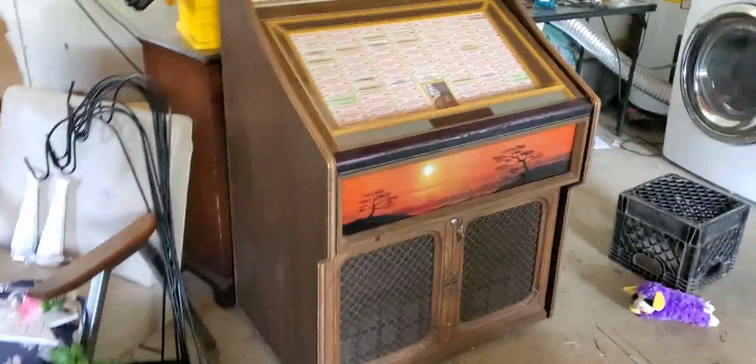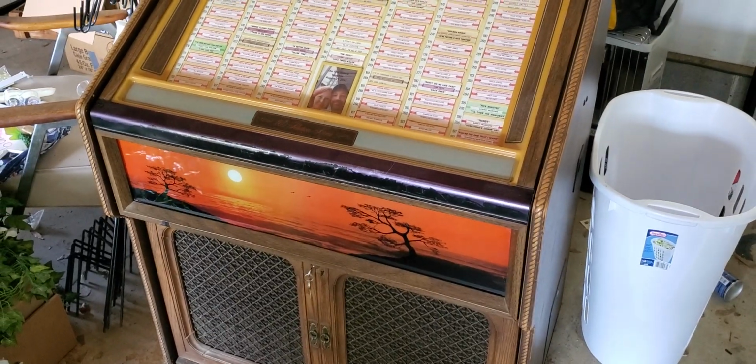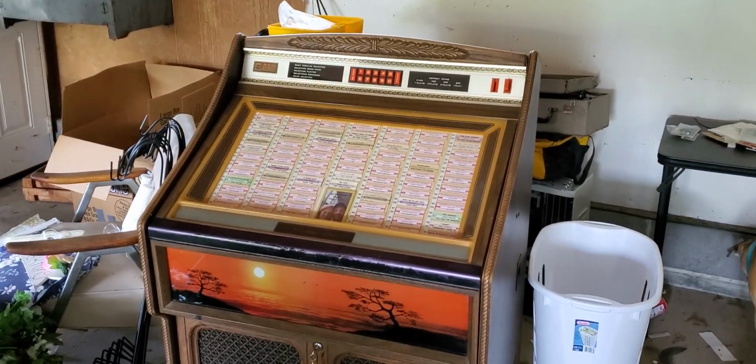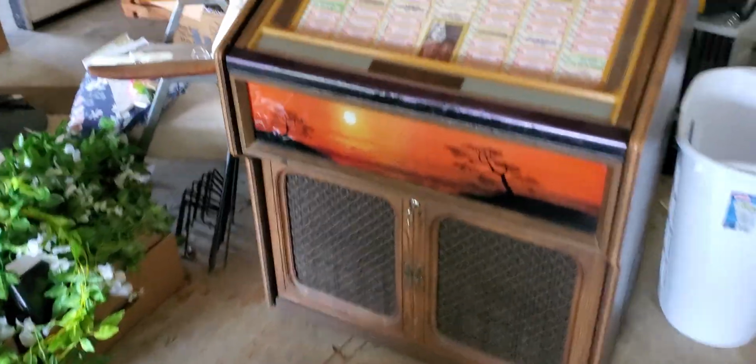But I'll talk about my jukebox here. This is a 1982 Rowe. I can't even think of the model number. It's a 160 selection jukebox that I completely redid.